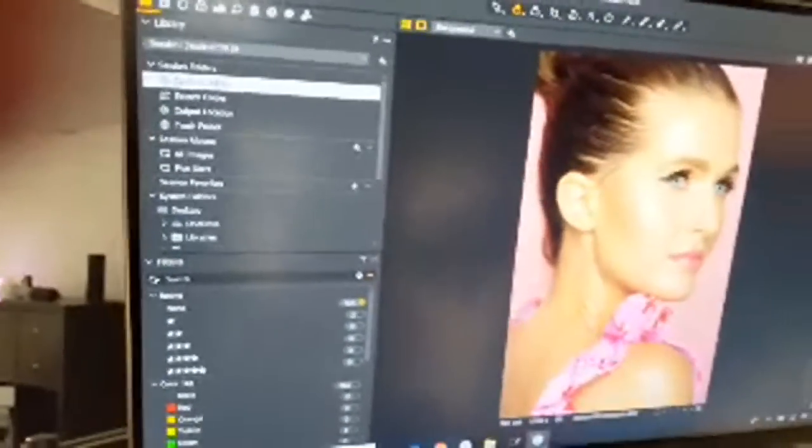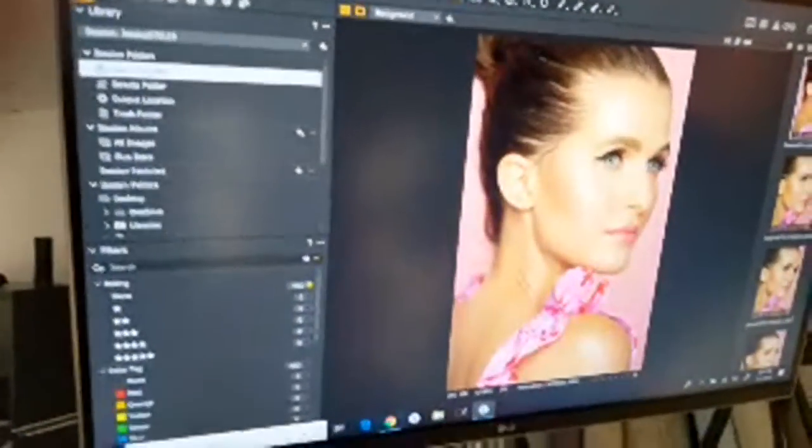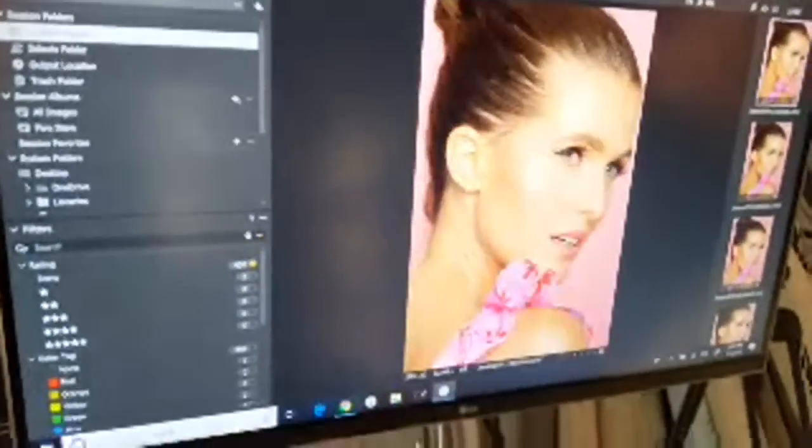I do the same thing with my lights. You probably would look at it and be like, oh, it's good enough. And I'm like, no, you don't understand. The light, I need to have it up higher or whatever. It's got to be just right.